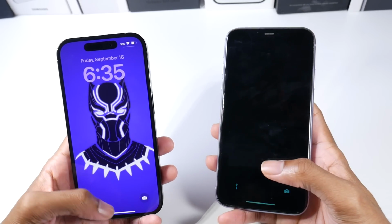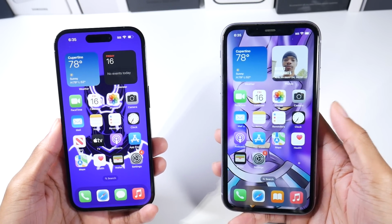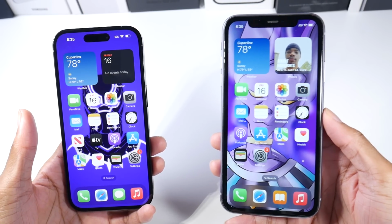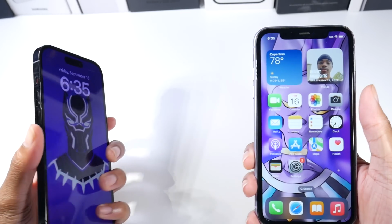One of the first things is that the 14 Pro is going to be expensive, guys. It is a $1,000 phone. And if you don't have either of these phones and you want an iPhone 11, the iPhone 11 is actually going for well under 400 bucks now, so it's a very good deal for an older flagship phone. So I want to start off with the hardware.